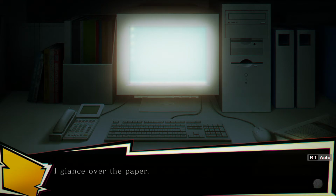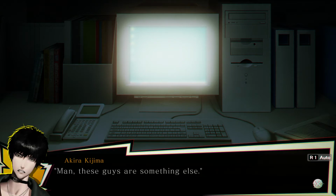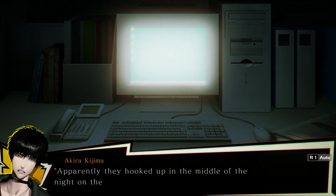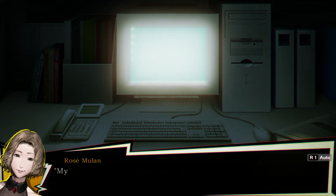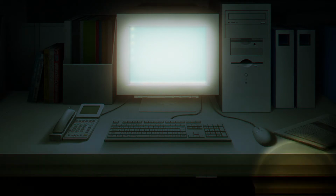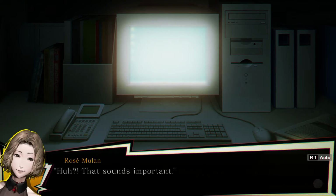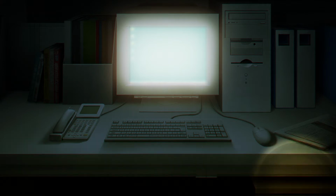I glance over the paper. It's a printout of an email conversation between Department Head Kagawa and his lover. Man, these guys are something else. Apparently they hooked up in the middle of the night on the sales department floor below here. My, this guy was dipping his pen in the company ink in multiple ways. He just couldn't stop. There's something else written here. Says he had a card key somewhere. Huh, that sounds important.